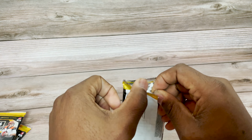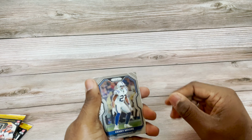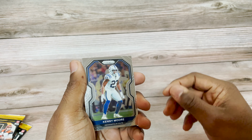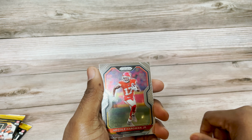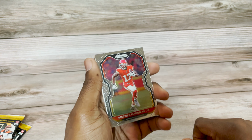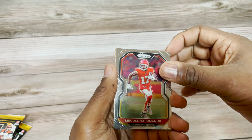Let's go to the second pack. Nice rookie card. Van Jefferson out there with the LA Rams. Nice rookie. What do we have here? Kenny Moore with the Indianapolis Colts. Not bad. Mecole Hardman Jr., okay, with the Kansas City Chiefs. Pretty decent player there.